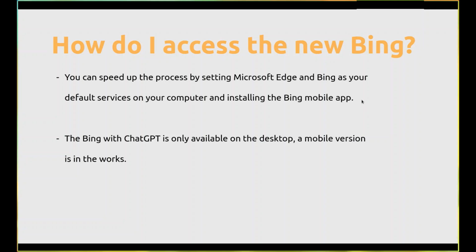So you can speed up the process by putting Microsoft Edge and Bing as your default web browser and search on your computer, and installing the Bing mobile app. Microsoft prioritizes people with these, I believe. And currently it's only available on desktop. They're working on a mobile version, but it's not finished yet.